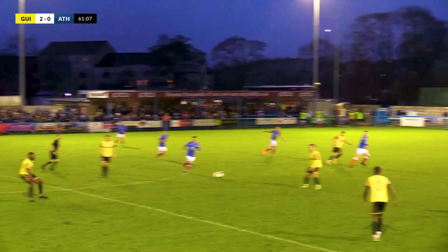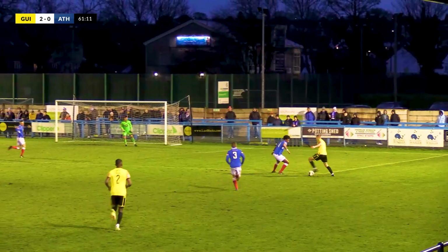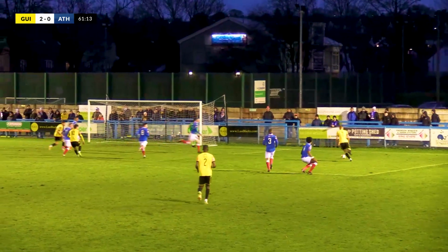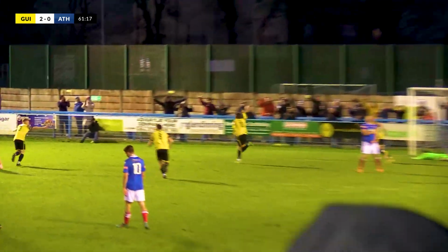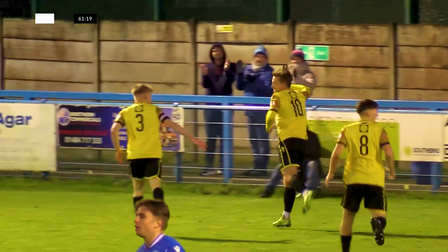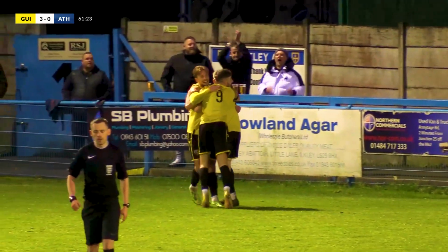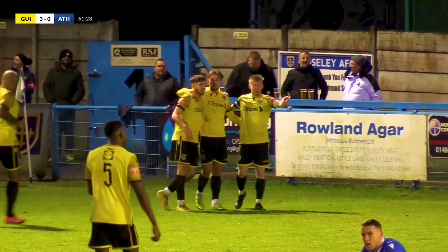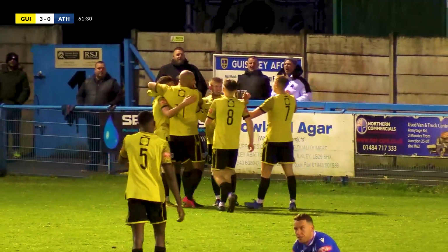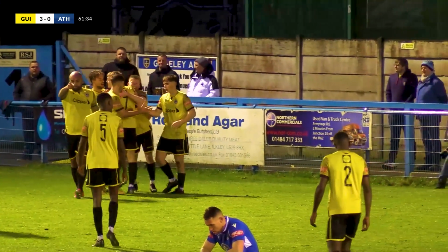Oh, and Coker turns on the style and picks out a great pass to Whittam down this right-hand side. Which way is Whittam going to go this time? Sits down Amado, he's on his right foot, pulls the ball back into the box, ball drops to Callum Chippendale, who gets a third for the Lions. It's great work from Lewis Whittam down the right-hand side. Great awareness to pull the ball back, and a cool finish from Callum Chippendale. And on 62 minutes, it's Guiseley 3, Atherton Collieries 0.